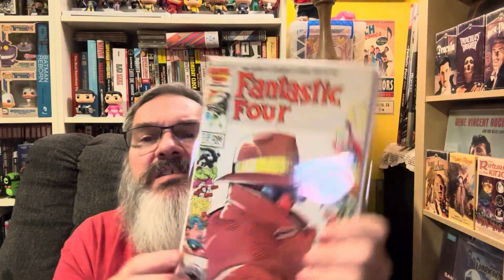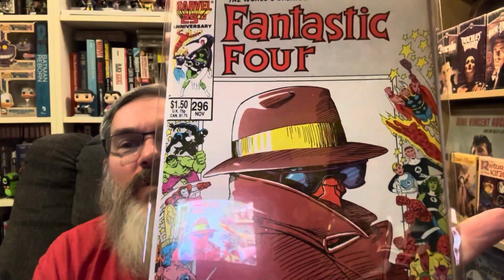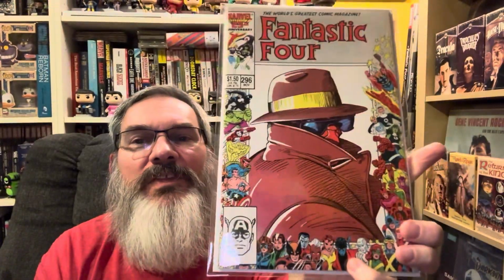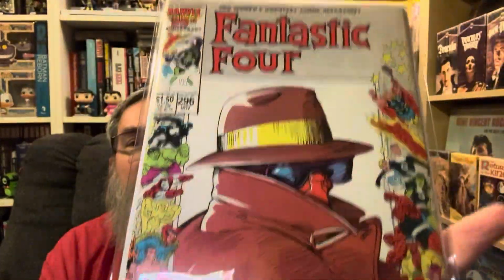I have another Thing. And the reason I pulled this one is because the Thing is trying to go incognito. So he's definitely wearing a type of mask. And I thought that was integral to this cover. And that is Fantastic Four, number 296. There's a lot of glare because of the Mylar. Okay, the mask is certainly important in this cover.